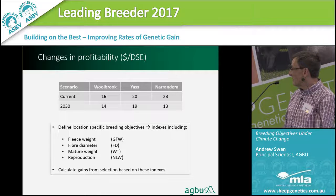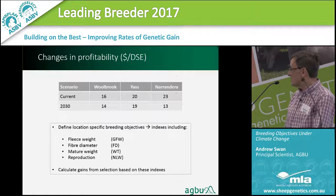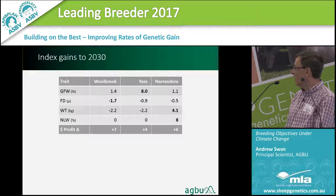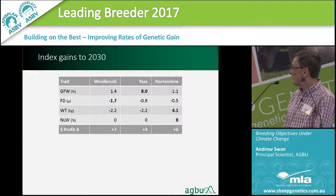So we made indexes based on the GrassGro model, tailored to each of those three regions, and then calculated gains from index selection on those particular indexes. These are the index gains that we predicted out to 2030. You can see at Woolbrook, it's basically most of the improvements coming from fibre diameter. Yass, it's more from fleece weight, and Narrandera, remember, that was a dual purpose enterprise, so we're getting bigger gains on body weight and reproduction.